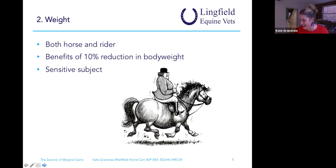So, weight. I'm going to bow down to Nikki's far superior talk on weight and obesity and the challenges that obesity throws at us. But I couldn't not include it, because I think it is such an important place where we can make way more than a 1% difference to both ourselves and our horses. I think it's important to consider both the horse and the rider, and Sue talked really eloquently in her talk about rider balance and where they're sitting in the saddle.